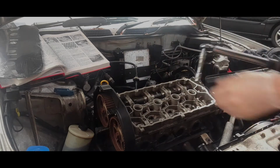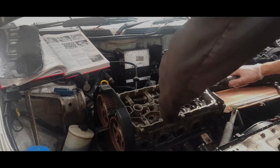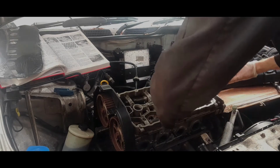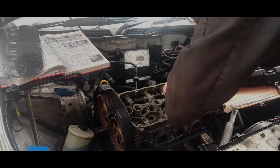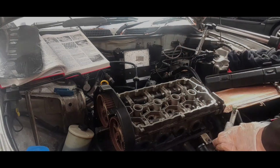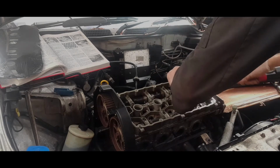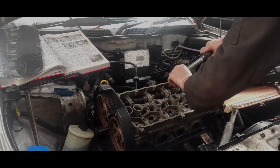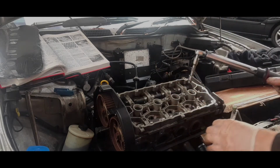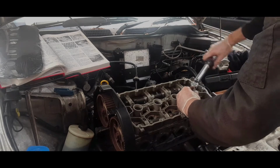Done. That's clicked. Second one. Got very little force, just downward pressure with your hand. Make sure everything is nice and true. Okay. Right. Lovely. Number 3, up here. You get the feel of when it's just about to click. 4.